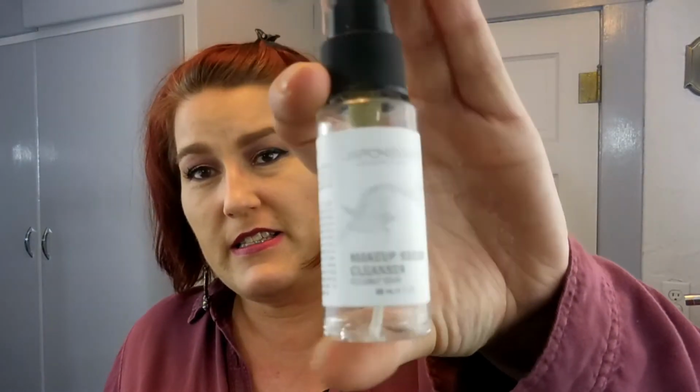The next thing I have in here is my last bottle of the Japanese makeup brush cleanser. It is this little tiny travel bottle, and it is just 1 fluid ounce. It is the coconut scent one. I will say that I loved the coconut scent one of these, and I went ahead and purchased another e.l.f. Daily makeup brush cleaner because it lasts longer, and it's 2 fluid ounces as opposed to 1 fluid ounce.